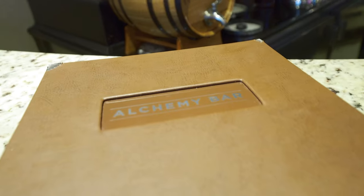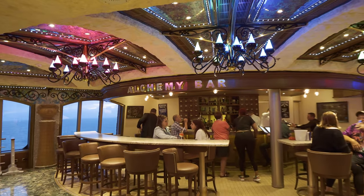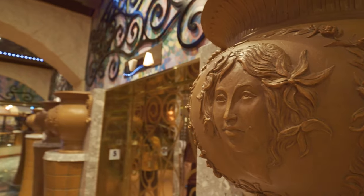A quick little stop at the old Alchemy Bar. Have a couple of drinks. That's kind of delicious. Yeah. And then my daughter decided this year, you know, Mom, this is really good. I just want to go to US or Canada. Yummy.